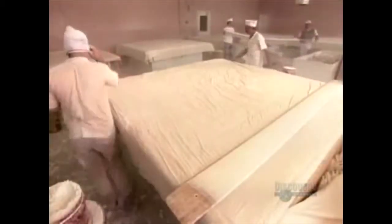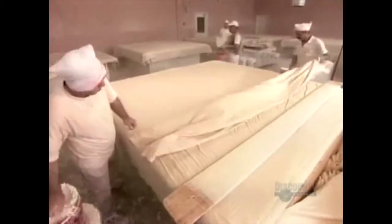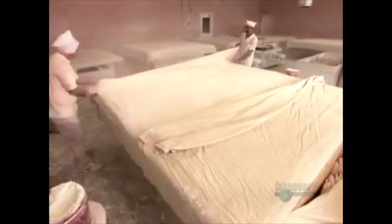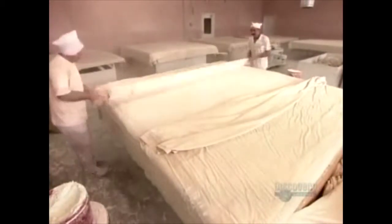Then they take a plank of wood, called a sanida in Greek, and roll the dough sheets onto it one by one, removing the cloths that were in between. They sprinkle cornstarch on the dough, just enough to prevent sticking. Too much cornstarch will burn the dough.